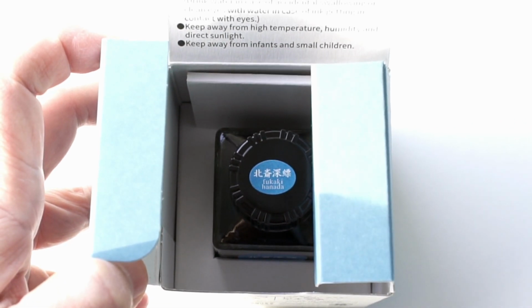You know, one of the things I always think about the new Sailor boxes for the squarish Sailor bottles is that it seems like if you got bumped into something, it could break or something like that. So the Taccia box is aesthetically wonderful, and also it seems like it would protect the ink bottle a little bit better. So that's one of my favorites.